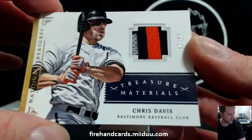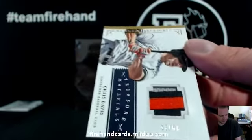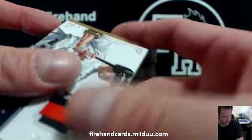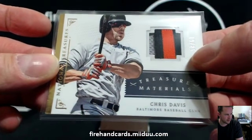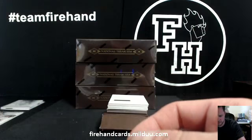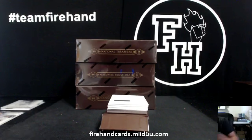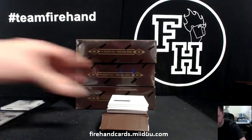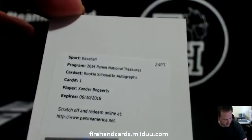Chris Davis. He's on the Orioles, that's for sure. 3-color patch, 19/25 for JB. Tricolor. Let's make sure this is right so I don't have any hiccups later. Mr. Chance. All right, Xander Bogaerts, rookie silhouette auto for the Red Sox. JB.